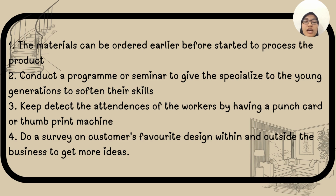The last one is that the company can do a survey on customers' favorite designs within and outside the company to get more ideas. It is the role of the manager to reach out to other companies to share ideas with each other and get inspired by others' designs, so that they can expand their business more widely.